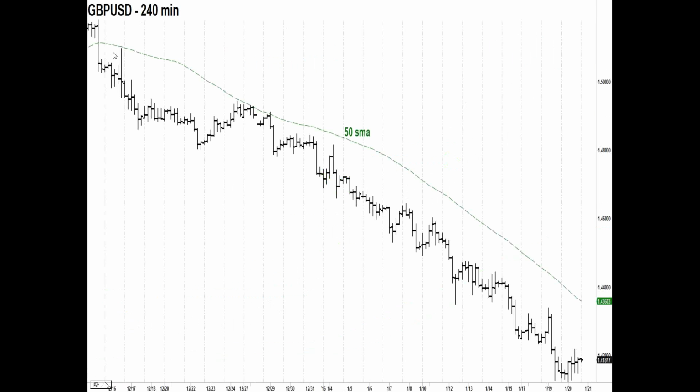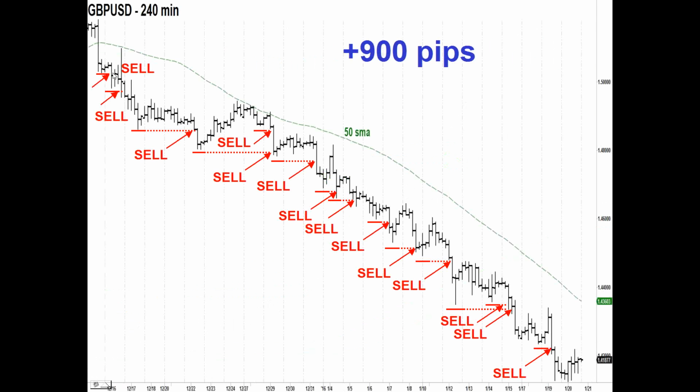So on this 4-hour chart, we're below the 50 period. This is going back into the middle of December. So we just use the same technique. Had you entered to go short here once this first so-called support was broken, well, you would have ridden it all the way down here for 900 pips in your direction, $9,000 per contract.